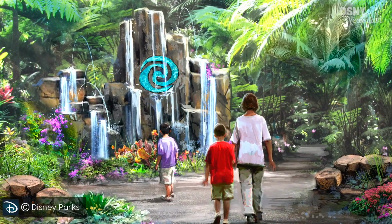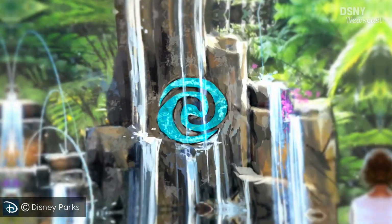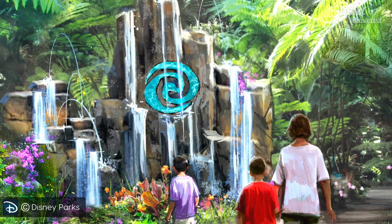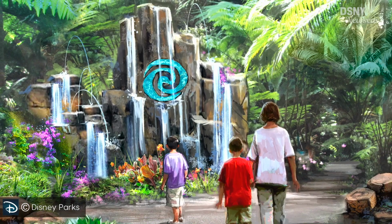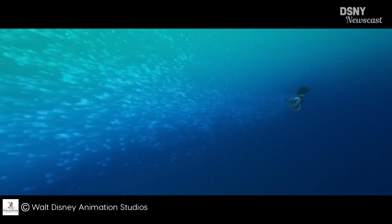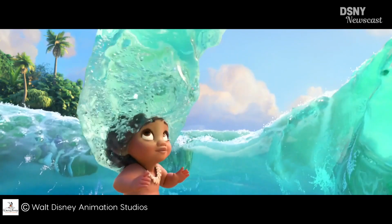Now the big new addition to this area is the announcement of a walk-through attraction called Journey of Water, inspired by Moana, which, as we've previously reported, will indeed include complex and innovative dancing and interactive water features that will engage guests with the same magical connection that Moana has with the ocean from the movie.